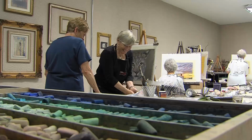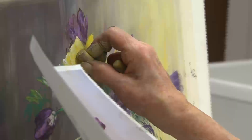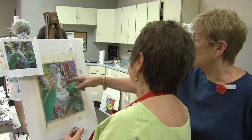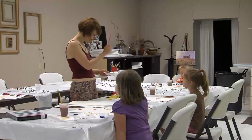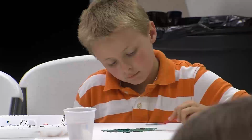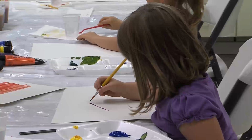Classes for people of all ages and skill levels is another important and growing part of what the colony has to offer. We've had photography classes, both beginning digital and advanced. We've had drawing classes, just beginning drawing. What's really been great is that on Saturdays we've been offering drawing classes for children of various age groups. In times where funding for art classes in schools is on the decrease, classes like the ones offered here allow budding artists to explore their creative side.